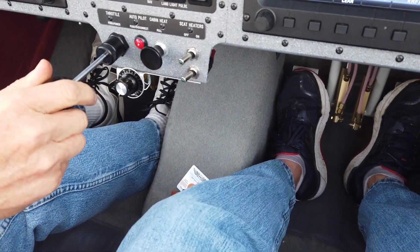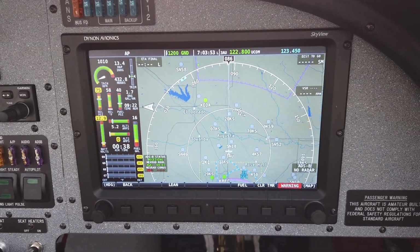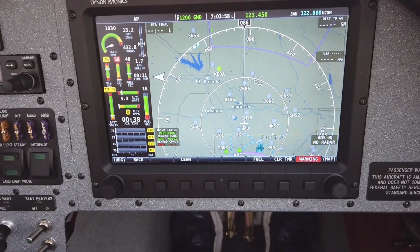Don't have to cycle no prop here. You only got one lever, you don't even have a mixture, so this is all FADEC then, correct? Yes, all FADEC. I've got two different computers, two complete systems, redundant. And I've got an alternate bus feed, so if my master went off, I've got two alternators and can still feed from the battery through another route. I just run on one system at a time.